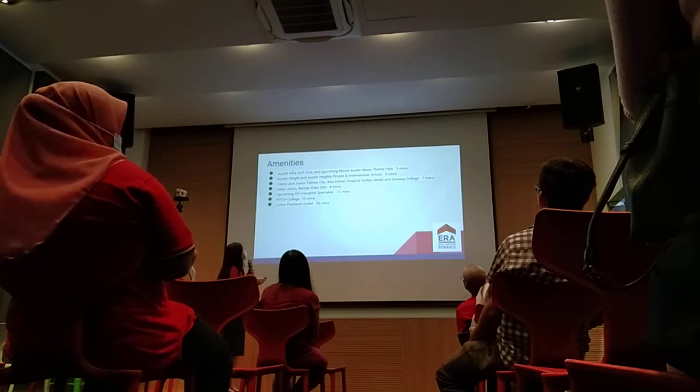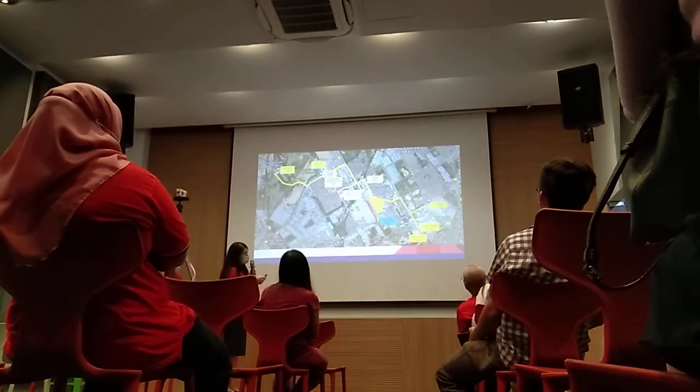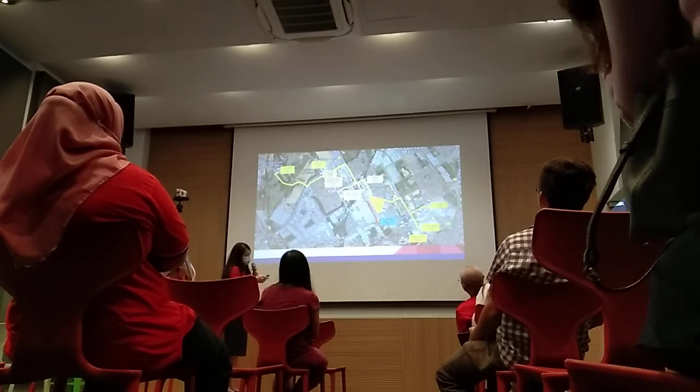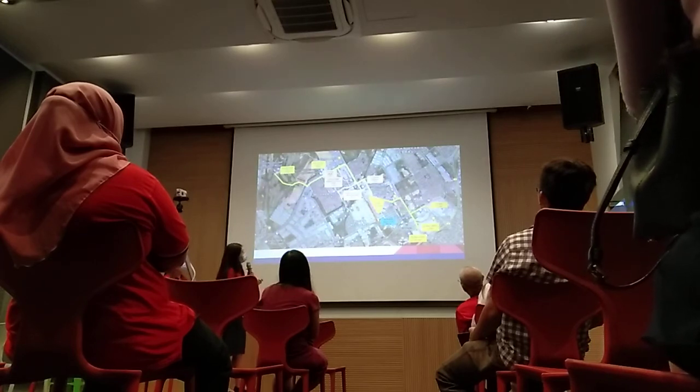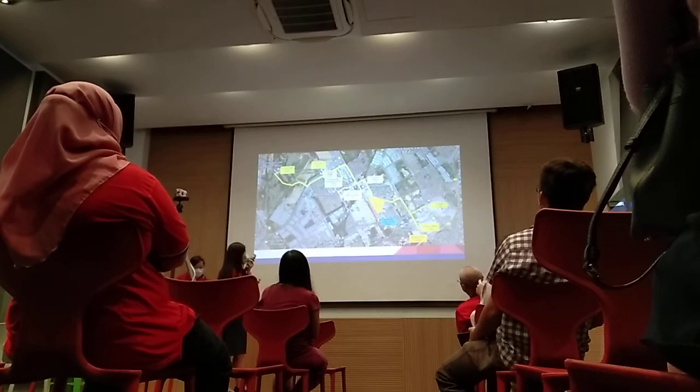This is the amenity. I can show you another picture. This area is also very matured, because within 2 km you can go to shopping or school, and the water theme park is also very near, and then the golf club. If your client likes to play golf, it is also very near.